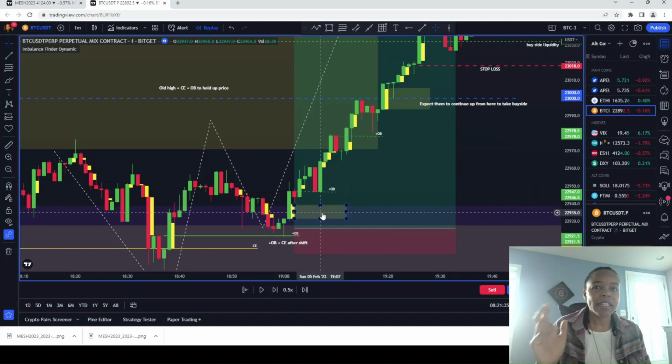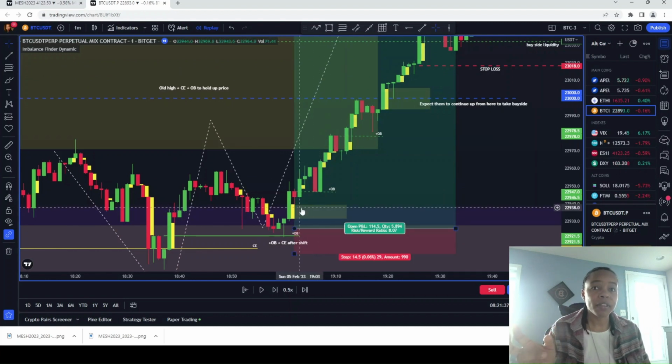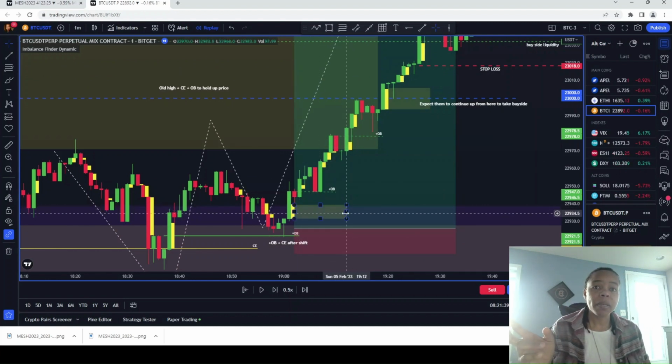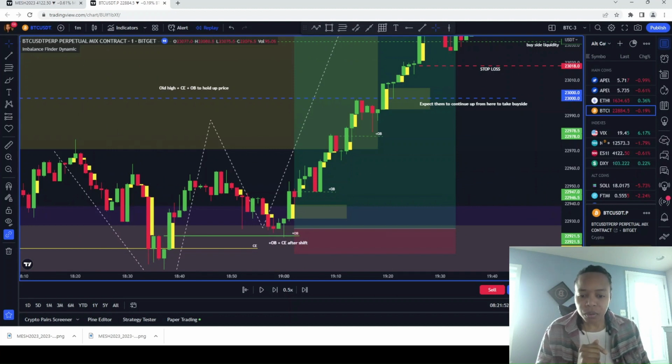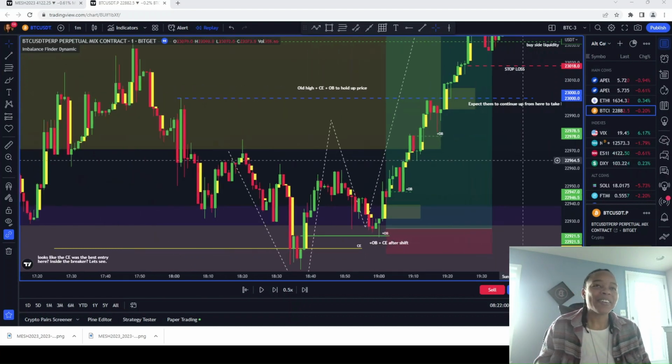Because here's the thing, right? If they drew this out, if they took this out, I expect them to come in to maybe tap it, maybe go halfway through it for consequent encroachment, and then take off. They didn't do it. They came back into this order block right at the top. Beautiful. And just so I'm not crazy, let me pull up my third screenshot of this awesomeness.